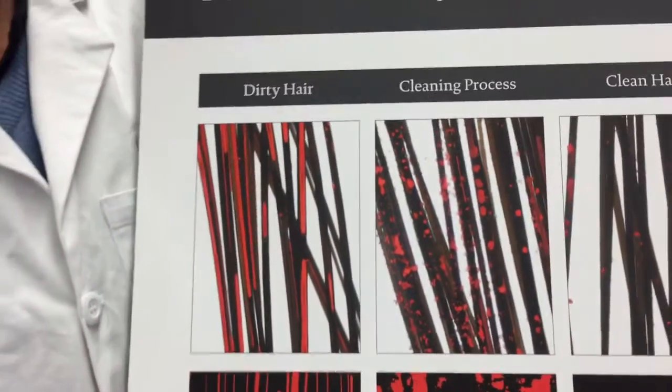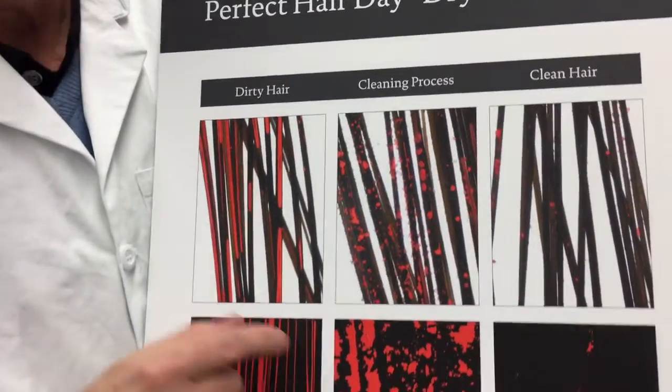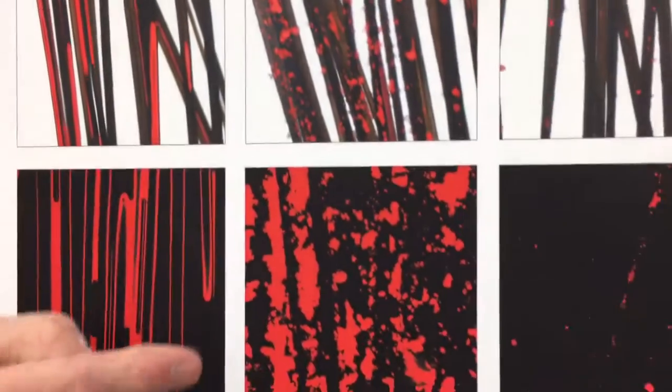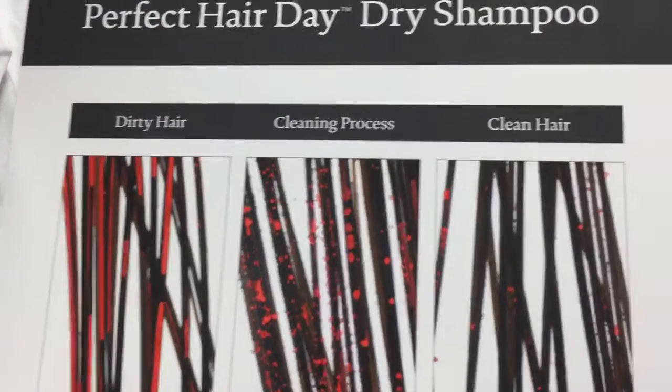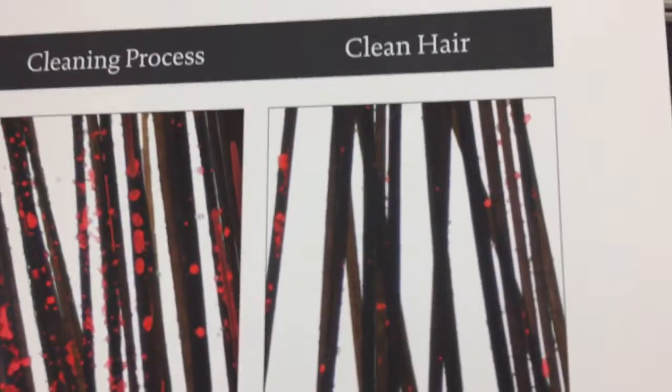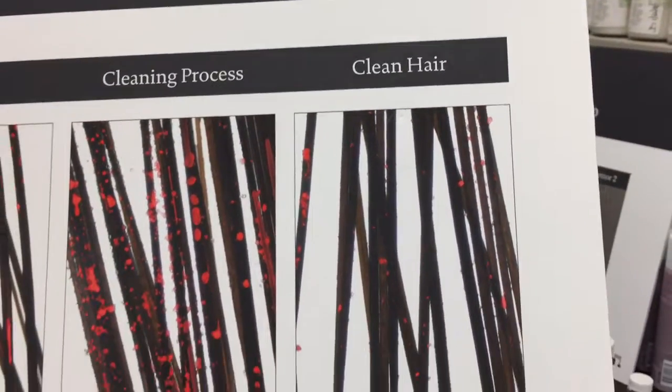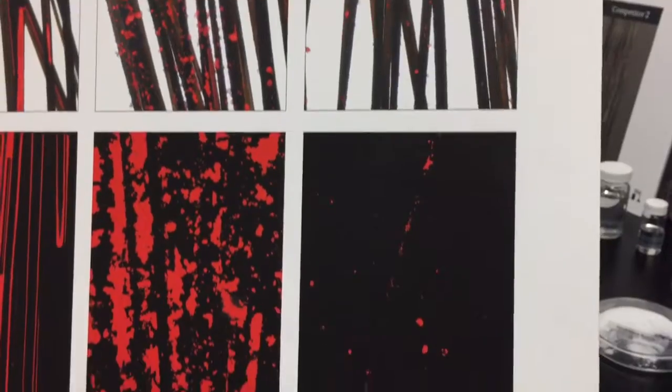And as you spray the dry shampoo on hair, you can see the product is beginning to absorb the oils, and so that becomes a discontinuous sort of film in this case. And then as you finger comb hair, and we always try to teach consumers to wait at least 30 seconds before you finger comb, that allows the oils to be absorbed into the powder.